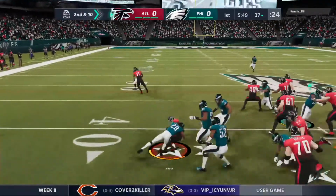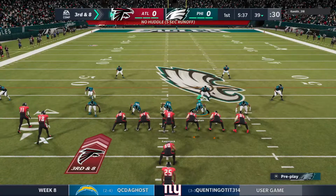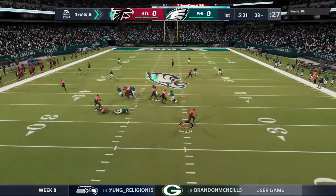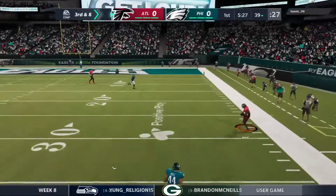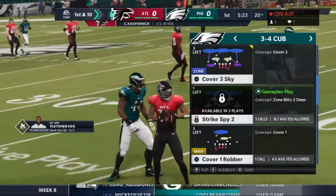Ito Smith, his first carry. And this winds up a pickup of 2, maybe 2.5 to about the 39. On 3rd and long, it's Kaepernick. He'll buy some time right. Open man is Ayuk, complete. And he's able to get it all the way down to the 20.